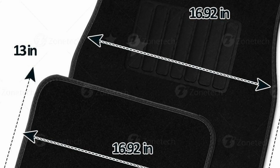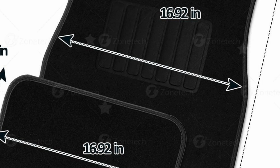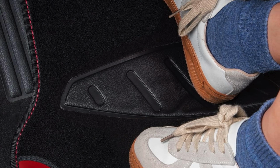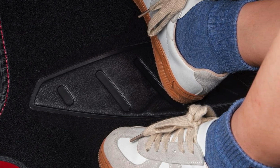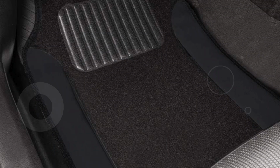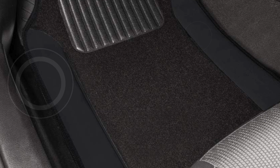In conclusion, choosing the best carpet floor mats for your car involves balancing durability, style, and practicality to enhance your driving experience. Whether you prioritize protection against spills and dirt, or seek a stylish upgrade for your vehicle's interior, the options reviewed here offer a range of features to suit every need. Remember, investing in quality floor mats not only keeps your car cleaner but also adds to its overall appeal and resale value.